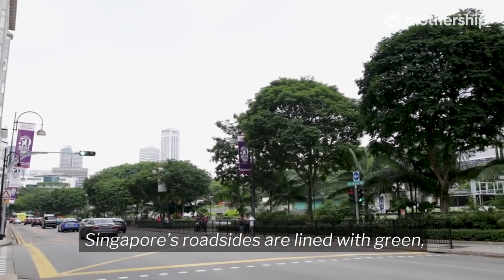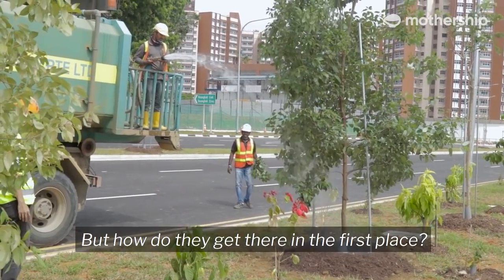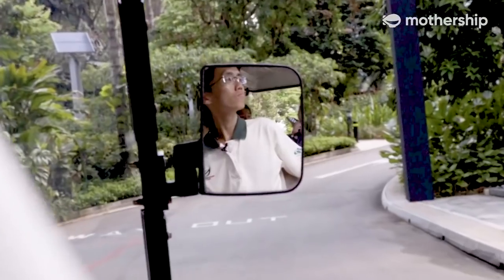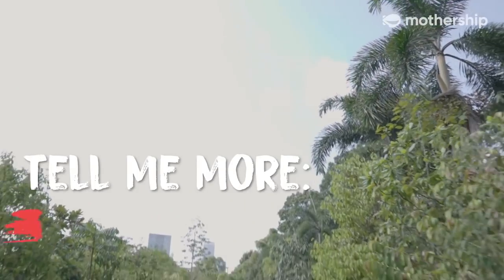Singapore's roadsides are lined with green, and many of these trees are planted when they're much smaller. But how do they get there in the first place? For a behind-the-scenes look, we met up with someone from the National Parks Board. We got Jia Hwa, the director of Streetscape, Landscape Branch, to tell us more.